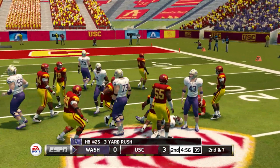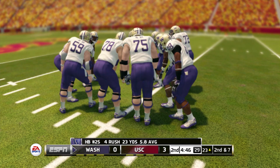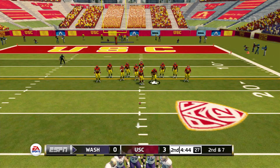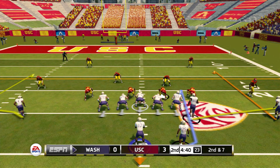Nice run up the middle. That'll make it second and 7. Man left. Second down and 7 coming up here. Ball on the 23-yard line.